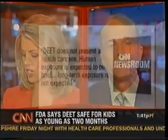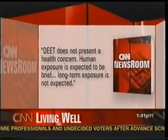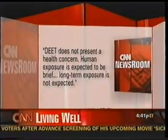And the clothes that are repellent, that's just amazing, but it sounds like DEET is really the way to go. But a lot of people are really concerned about DEET. They want to know if it's safe, especially when we're talking about little kids. And let me just show you something that the Environmental Protection Agency said. They issued a statement saying that DEET does not present a health concern. Human exposure is expected to be brief, and long-term exposure is not expected.